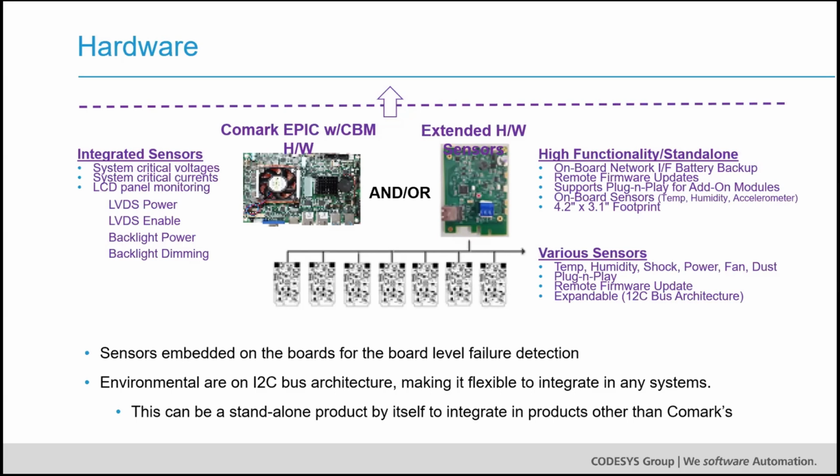You can deploy that into any of the critical machinery, and it will still do the same thing. For single board computer, all these sensors, they are embedded on the boards, so it can do the board level detection. And for environmental, they are on I2C. That's where you can integrate into any system. It can be a standalone product into or part of our system. It doesn't have to be completely embedded into our system.